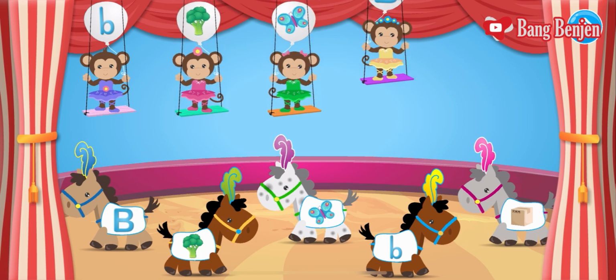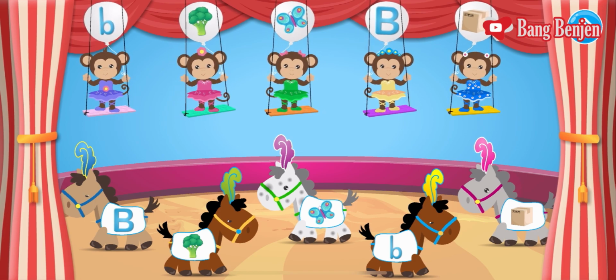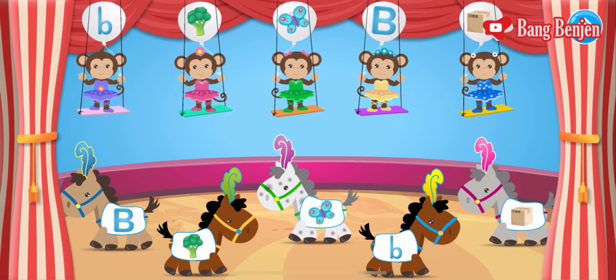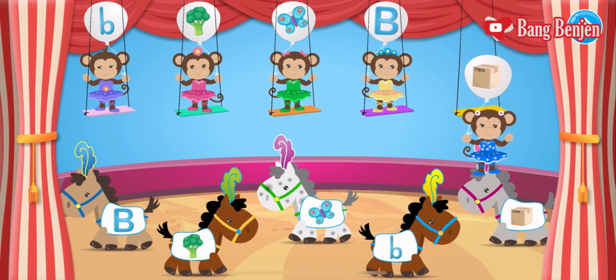Monkeys want to ride on ponies. Place the monkeys on the ponies that are marked with the matching pictures. Box.